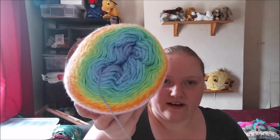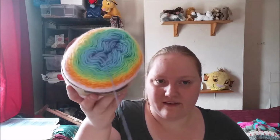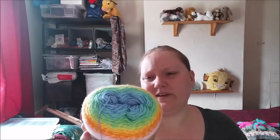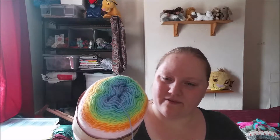They have quite a few rainbow colourways, and as you can see, it's a gradient yarn. Centre pull. It comes from the centre. There's an easy pull tab on it as well, which is always very nice. Quite like this. And oh, there's so much in here. It's 225 grams, and it's 1,000 meters of yarn. 60% cotton, 40% acrylic, so it will hold a block, which is quite nice.